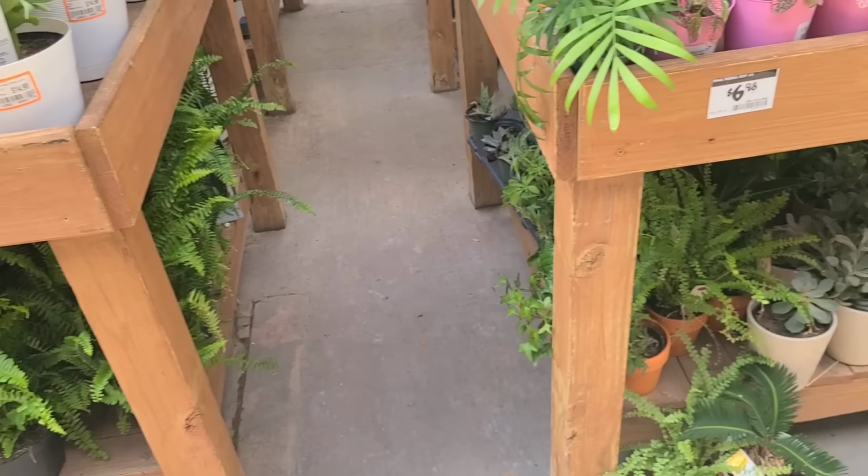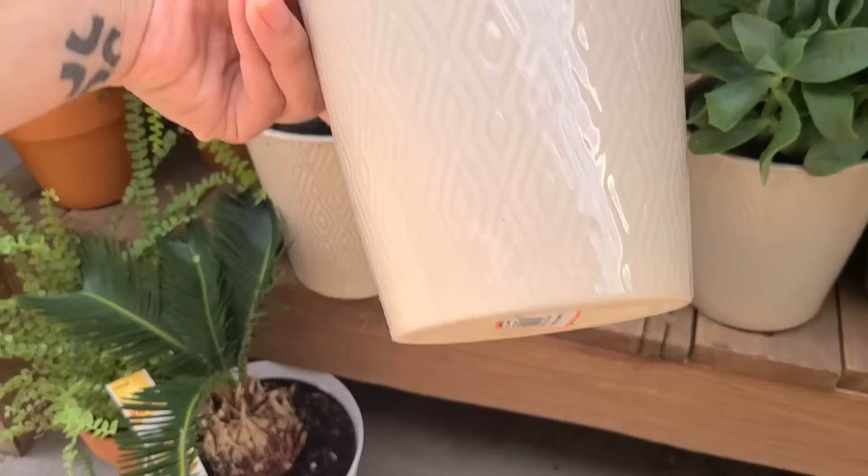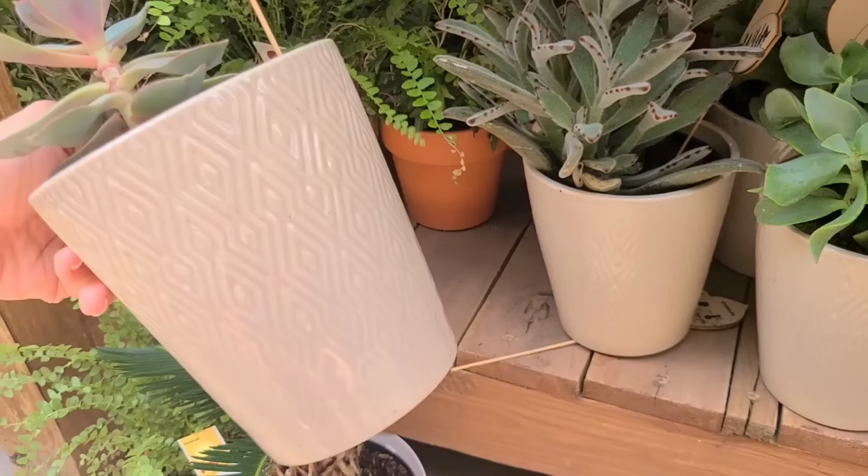These little pots. Some calanchoe. I don't know how much they are. I don't see a price. Some jade. They're probably like around $12. Cute little sago palm.